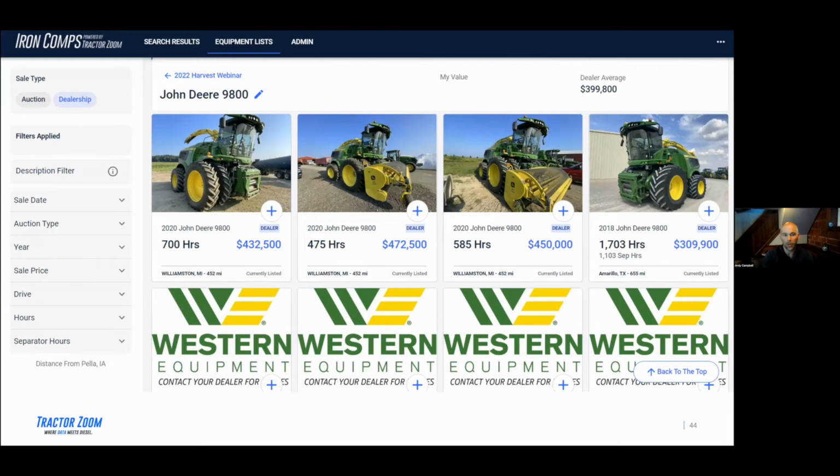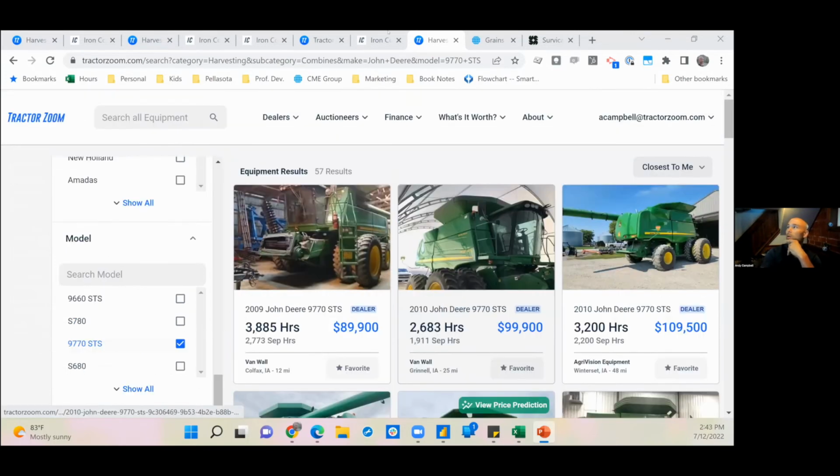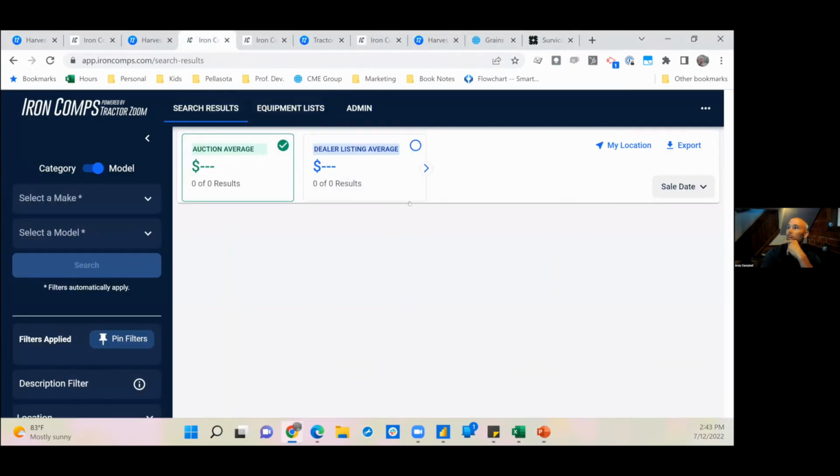And so one thing that we've done, and I might take a break and cut over to Iron Comps to show this. A lot of people might ask, where can I get this type of data? If you're in Iron Comps, what I do a lot of times, and I'm going to flip over to Iron Comps here really quick. We are there. So this is TractorZoom. Let me pull up and open Iron Comps.